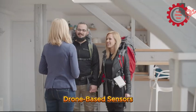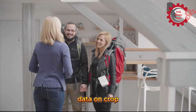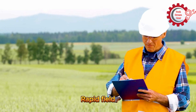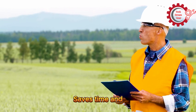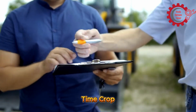5. Drone-based sensors. Function: provide aerial views and data on crop conditions across large fields. Benefits: rapid field assessments, identifies hard-to-spot issues, saves time and labor costs. Benefits of real-time crop monitoring with sensors.